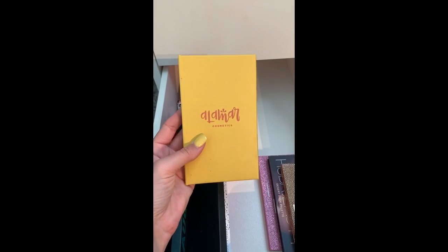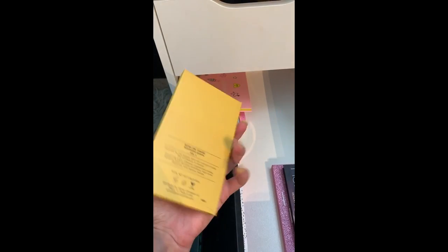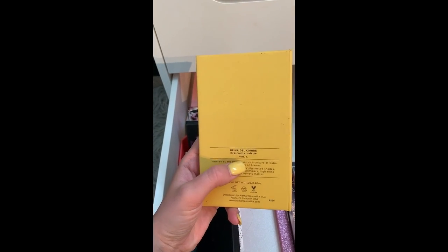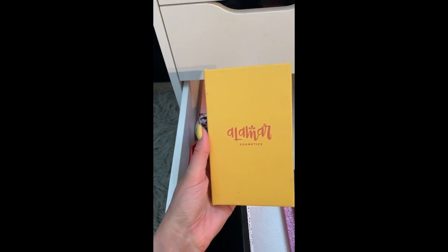Next, this is an Alamar Cosmetics palette. I actually got this in a BoxyCharm, but I definitely want to try some more of her palettes if she comes out with more, because I think this was her first, yeah, volume 1. This is like her first ever eyeshadow palette, and they're really, really good shadows.